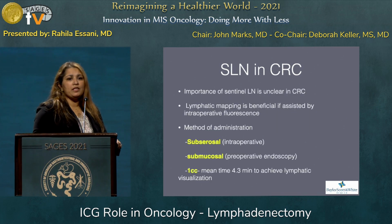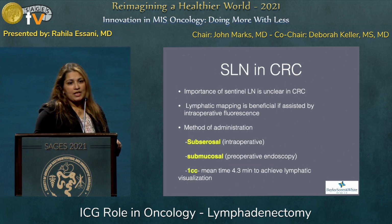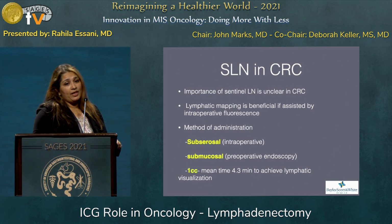The importance of sentinel lymph node dissection in colorectal cancer is unclear. Lymphatic mapping is beneficial if assisted by intraoperative fluorescence. The method of administration is intraoperative. It can be injected laparoscopically or robotically subserosely with a catheter placed through a port. And submucosally, it is injected preoperatively prior to the start of the case.